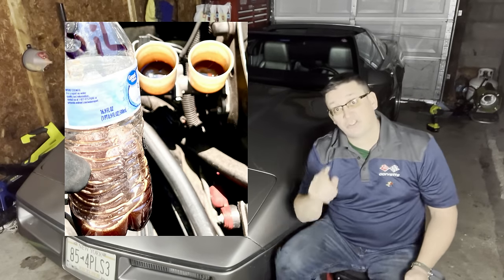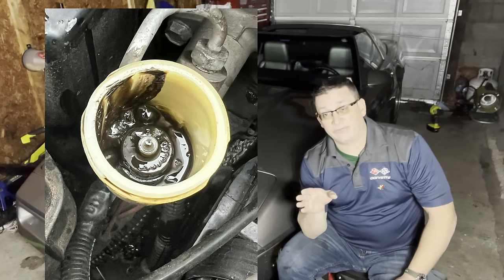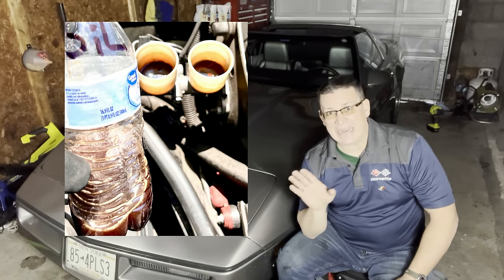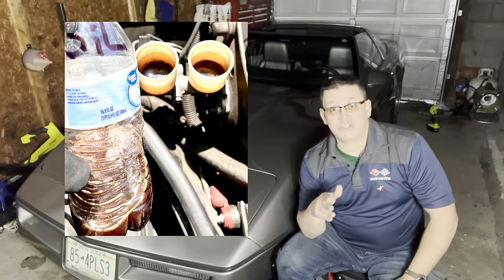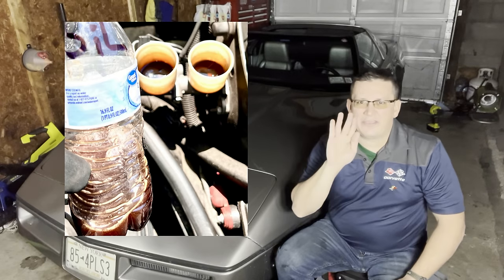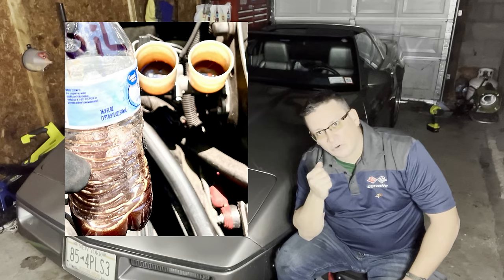The clutch fluid was worse. The clutch fluid looked like pudding. The clutch fluid is brake fluid. The brake fluid was just black as night, and it was still thin. It was as thin as water. And I found that the brake pedal had a little shimmy and it didn't give you that firm feeling.